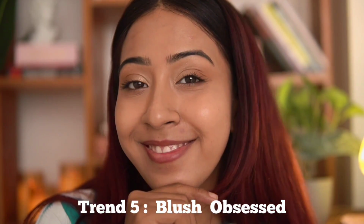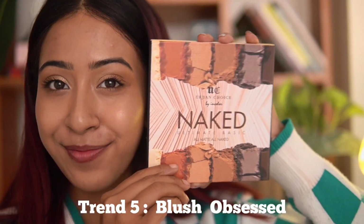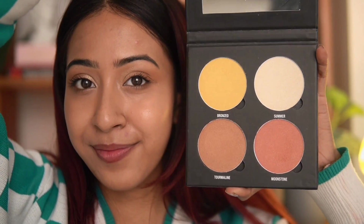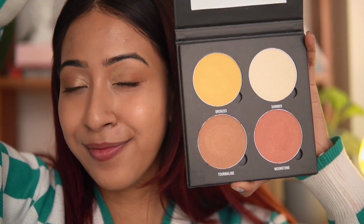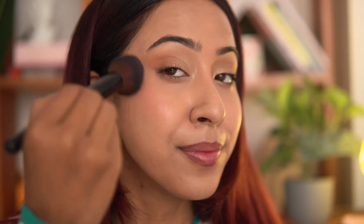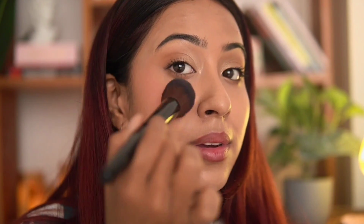The final trend that has been predicted to come back in 2023 is the blush. People are already leaning into the over-the-top blush look and I'm simply obsessed. I found this amazing set of blushes by the brand In Color and it's gorgeous. I love how easily it is blending on my skin and is giving the perfect natural flush we all want from a blush. I highly recommend you go and try this product out.